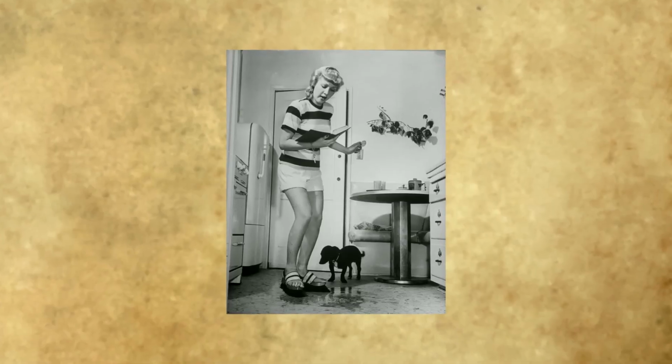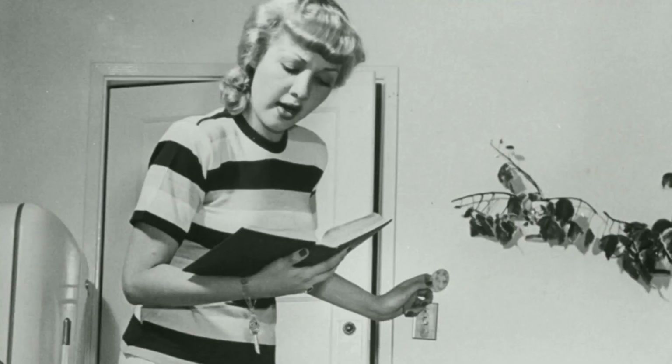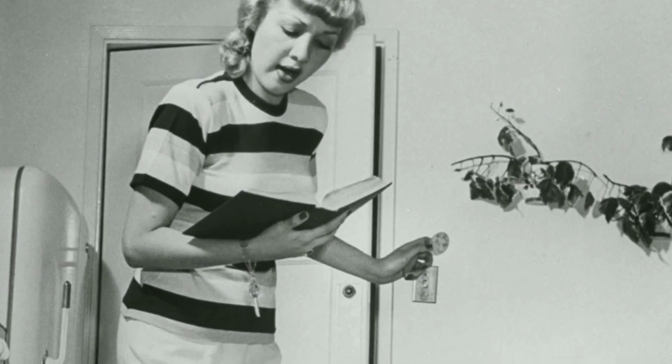A woman in the 1950s demonstrates a pair of floor scrubbing brushes attached to her shoes. The era was filled with quirky, labor-saving gadgets designed to modernize the American household.